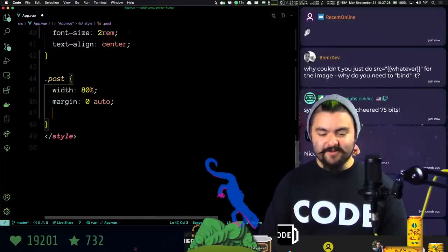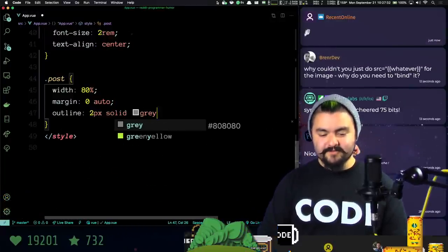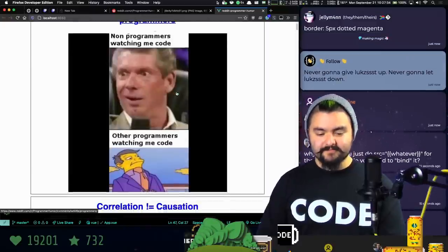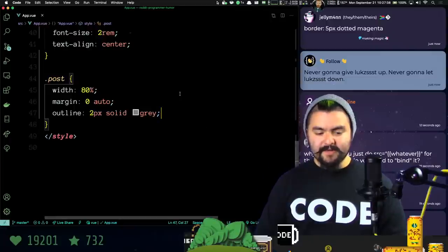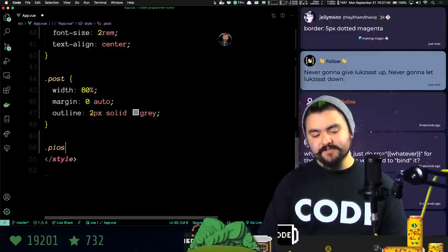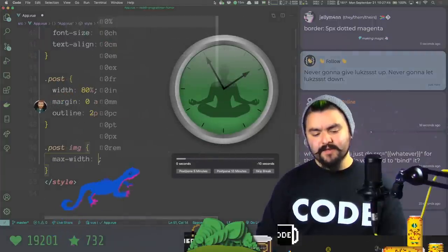Let's, I guess, add an outline. 2 pixels, solid gray. Look at that. And then any image inside of the post should have a max width of 100%.